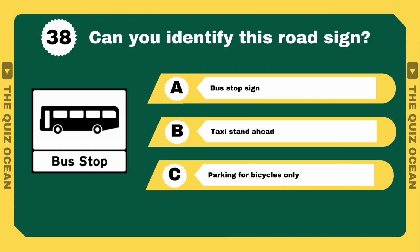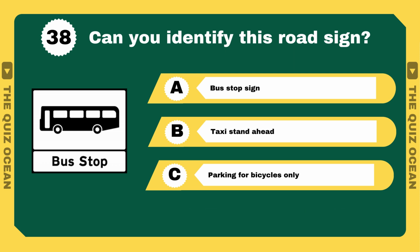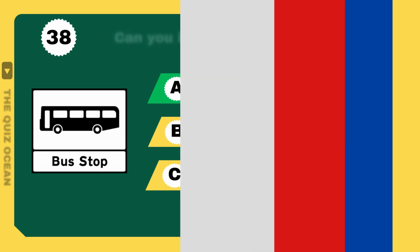Question 38. What type of stop is indicated here? A. Bus stop sign. B. Taxi stand ahead. C. Parking for bicycles only. The answer is A. Bus stop sign.